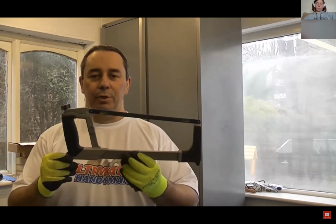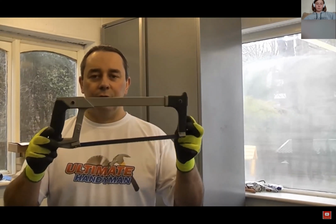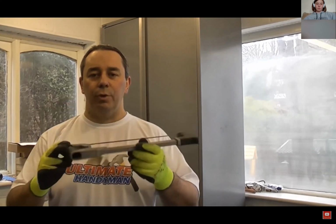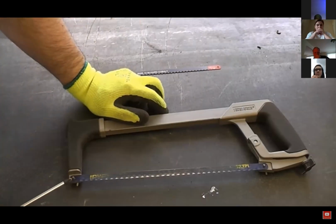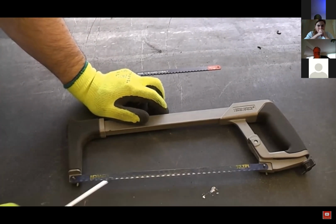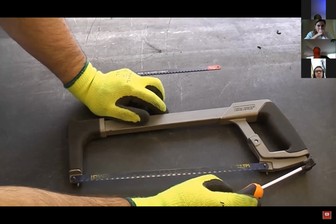A lot of people use hacksaws and they don't actually know how to use them to the full potential. So I'm just going to give you a few pointers on how to use one of these. Whenever you use one, it's a good idea to wear some safety gloves and a pair of safety glasses. If we take a look at the hacksaw, we have a pin on that end and a pin on that end where the blade locates. On this particular model, we have a thumb turn screw which actually tensions the blade.